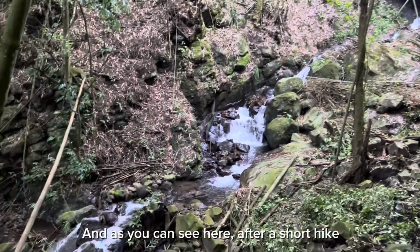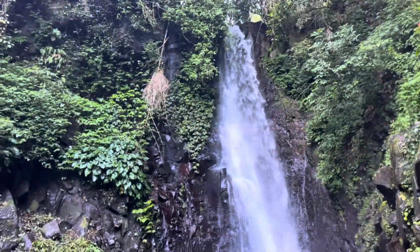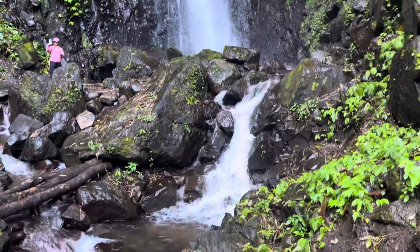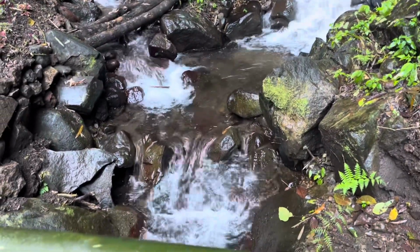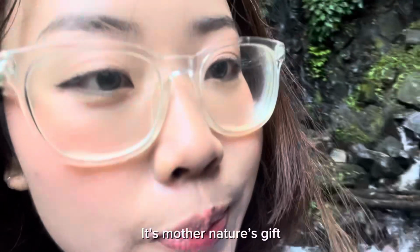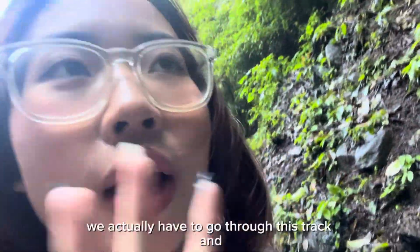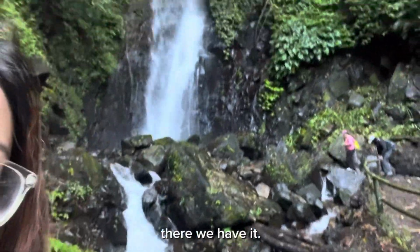And as you can see here, after a short hike, we finally made it to the stunning waterfall, where the crisp mountain water flows down the rocks in a calming rhythm. So guys, we finally made it to the waterfall. It's Mother Nature's gift. Look at it. So on the way to Mount Lorokan, we actually have to go through this track and hey, we have it.